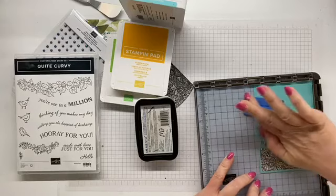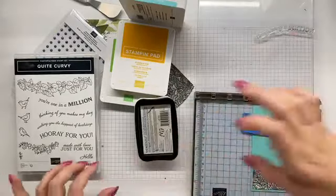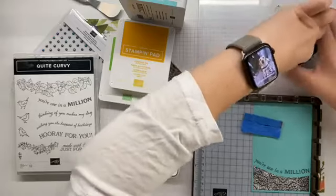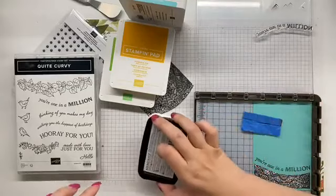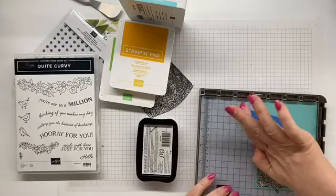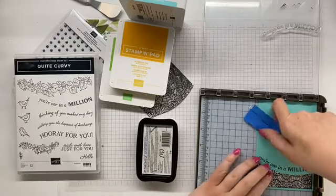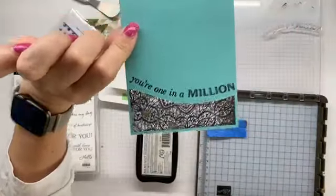Now, I don't think I inked this up very well at all. No, I did not. I don't think I lined the stamp up very well either, but hey, we can't change that now. It is going to be a masculine card, and you can say you're a 1 in a million happy birthday. So I think we're going to leave that at that. That looks pretty good to me. Not perfect, but looks good.